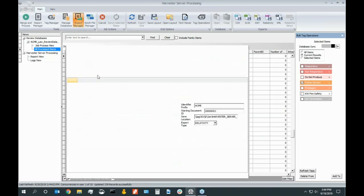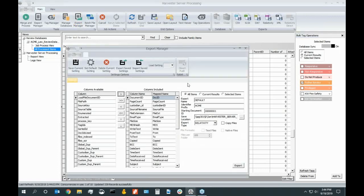So once we get all of our data massaged and we got our subsets that we want to produce out, then we just go into the export manager, and you've all seen this a million times, however long you've been in the business. Now you can pick your index fields that you want, and then pick your prefix, your numbering scheme, and then your export type. We've got the DAT file, of course, and then Relativity are probably going to be your main two that you utilize.